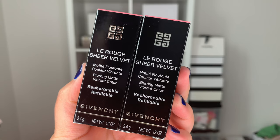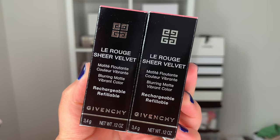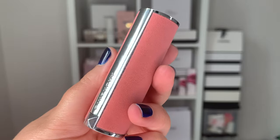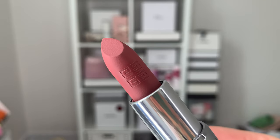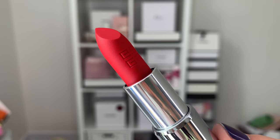So the information goes as the following: an innovative, matte, vibrant texture. With Le Rouge Sheer Velvet, Givenchy imagines a blurring, comfortable, and soft matte lipstick, a veil of diffuse, blurry color, unique in signature. Le Rouge Sheer Velvet boasts a sensory, lightweight texture, providing 12 hours of hold and comfort.